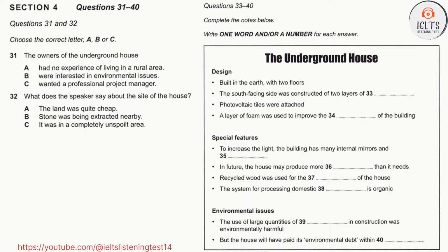As I've said, it was a design for a sort of underground house, and it was built into the earth itself, with 2 stories. The north, east, and west sides were set in the earth, and only the sloping south-facing side was exposed to the light. That was made of a double layer of very strong glass. There were also photovoltaic tiles fixed to the top and bottom of this sloping wall. These are tiles that are designed to store energy from the sun, and the walls had a layer of foam around them too to increase the insulation.